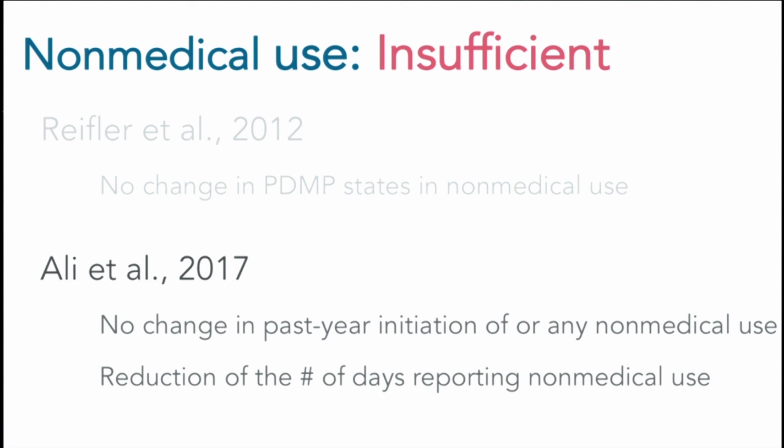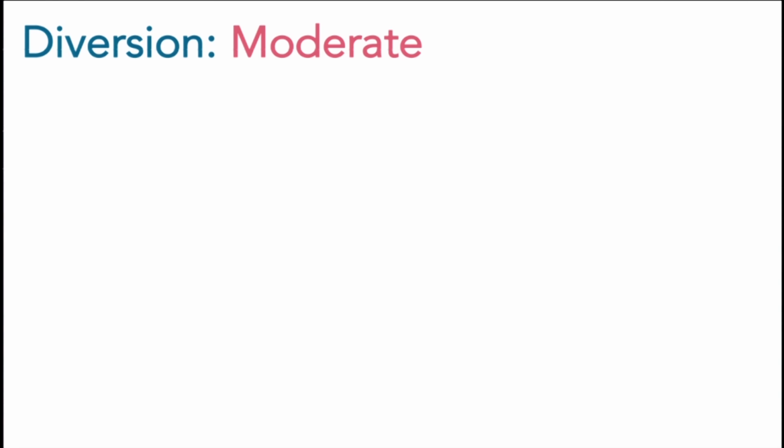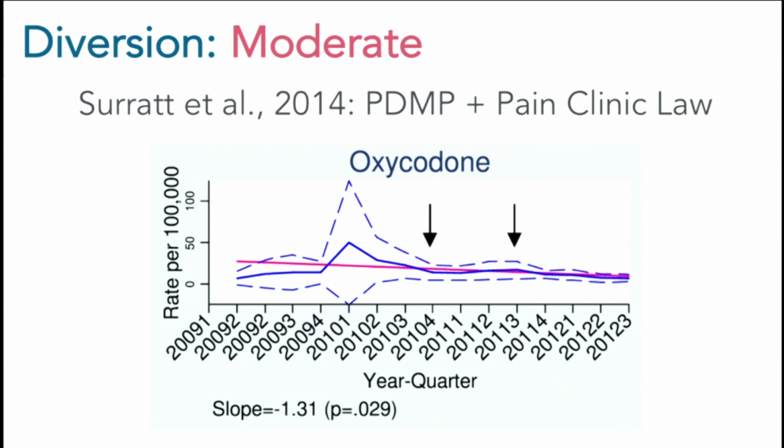So diversion, this was the one thing that we really found an effect with. This was moderate grade evidence of a reduction. For example, we'll look at this study, done in 2014. What we're looking at is Florida, where two laws were passed, PDMPs and pain clinic laws, between 2010 and 2011. And it's showing the rate of reported diversion in the population for these different drugs. And so this is oxycodone, for example.